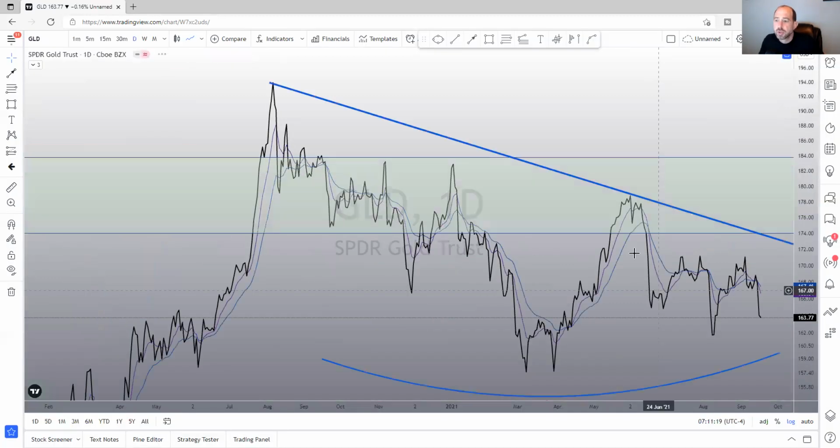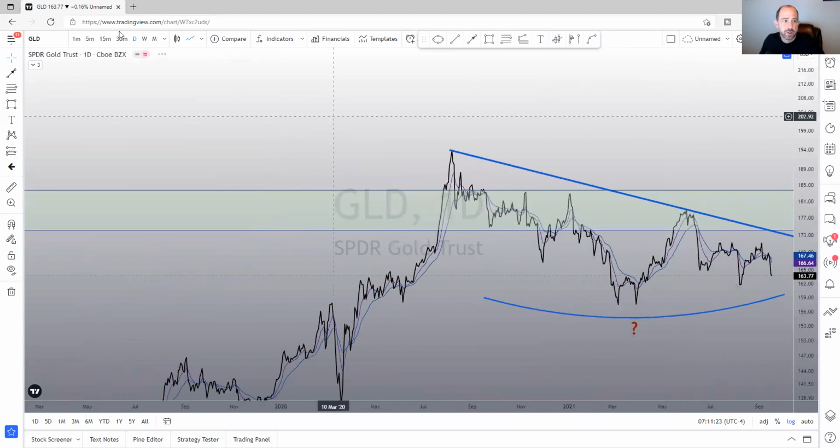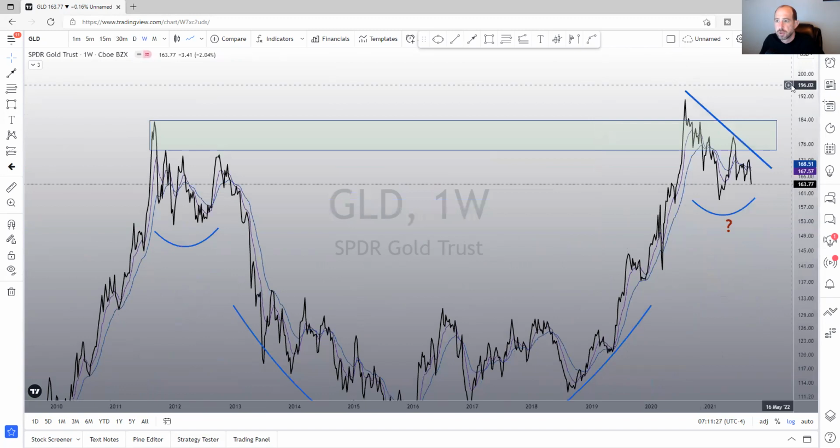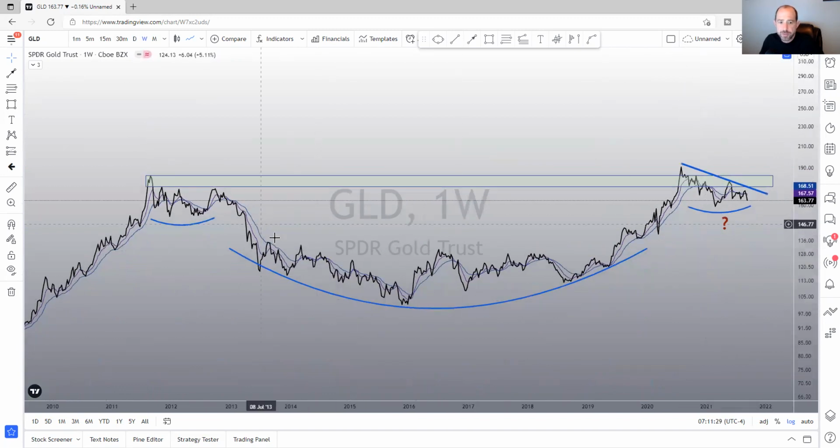Looking at gold, there's no reason to be in gold. Zero reason to be in gold. Let's go to the weekly. As you can see, maybe it's making some kind of inverse head and shoulders. Maybe. But this could be six months away, a year away, if it is to finish.